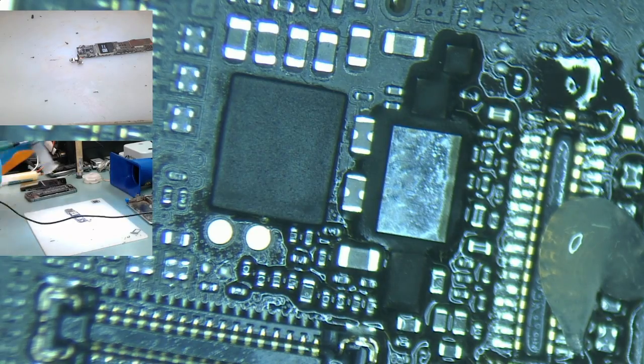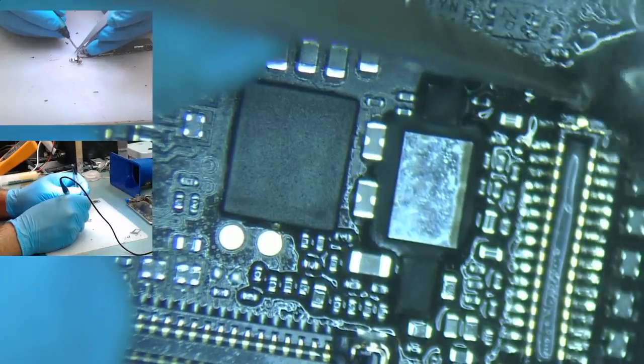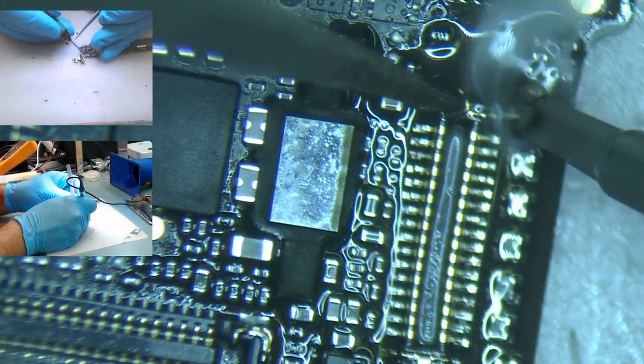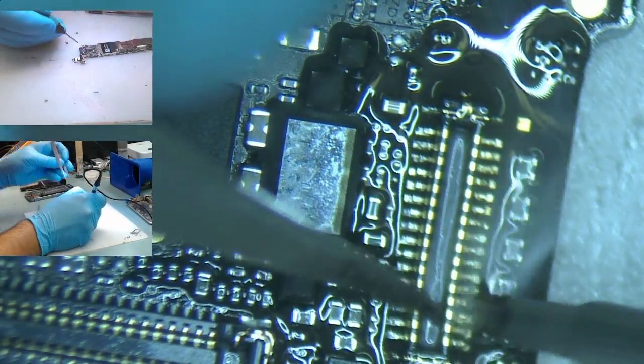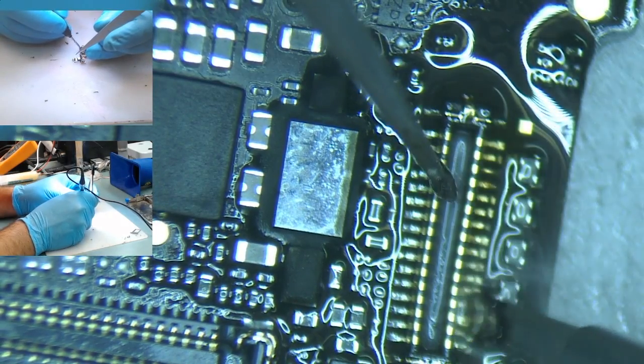Apply some fresh flux and add some solder to the tip of the iron. Then very carefully and slowly tap each joint a few seconds at a time with your iron. The connectors will take the solder from the tip of the iron and use it to mend the joints together. Continue doing this and add more flux and solder as needed.